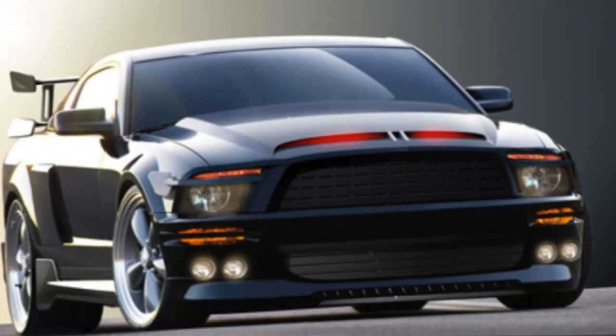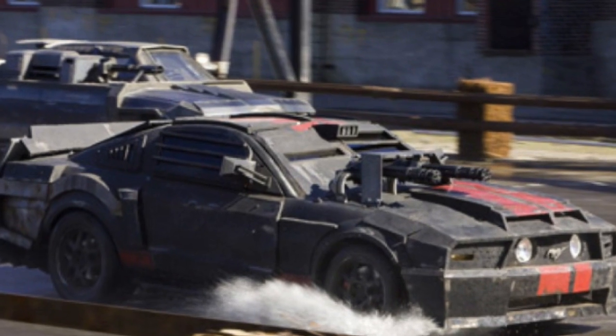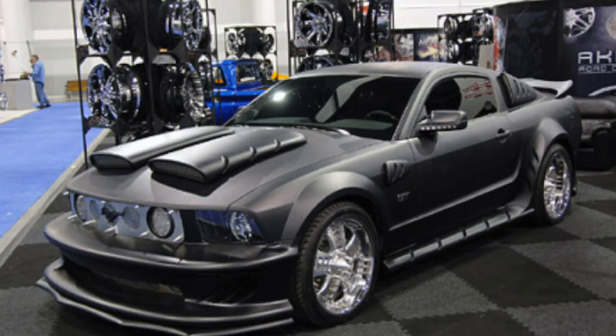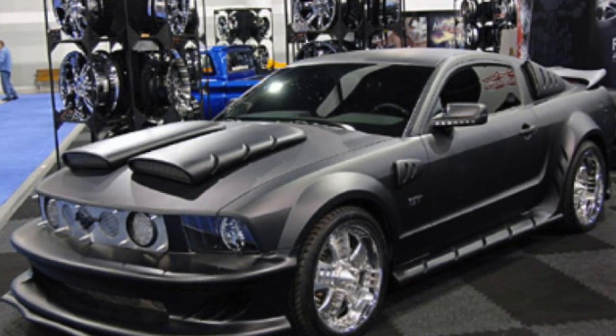For movies, we have the Kit Death Race Mustang, Celine S281 Barricade, and of course, last but not least, we have the ugliest Mustang ever. That is the dream team of Mustangs. Nobody could take down that lineup that I know of. If there is, please let me know, because I really doubt there's anything.